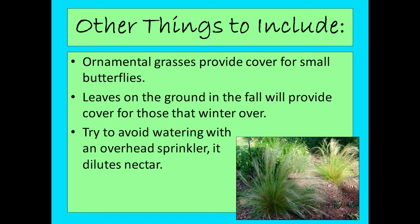Any of the fine textured grasses, butterflies, particularly smaller butterflies, use them as cover. They'll seek shelter in there if something's coming around that they think is going to get them. And I think some of them also may be larval. I keep getting information that says there are larval plants for some butterflies, but I can't get anyone to narrow down which butterflies it is. But Mexican feathergrass is a Texas native, and so are the muleys.